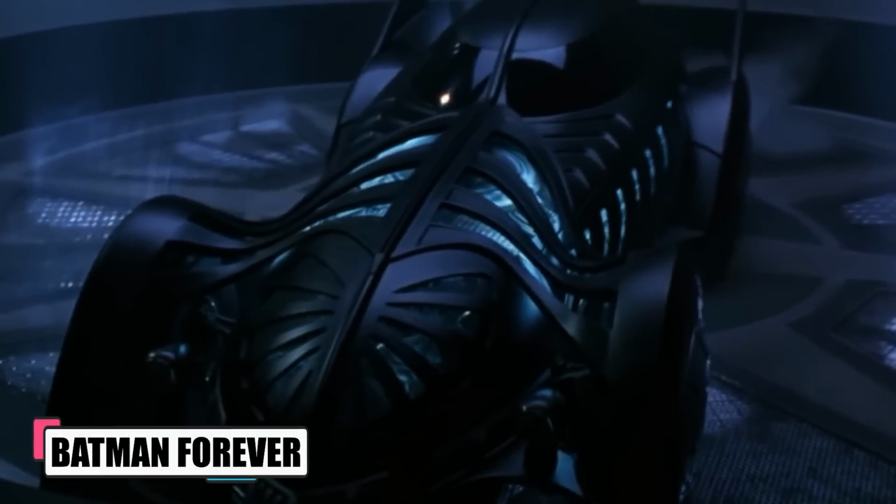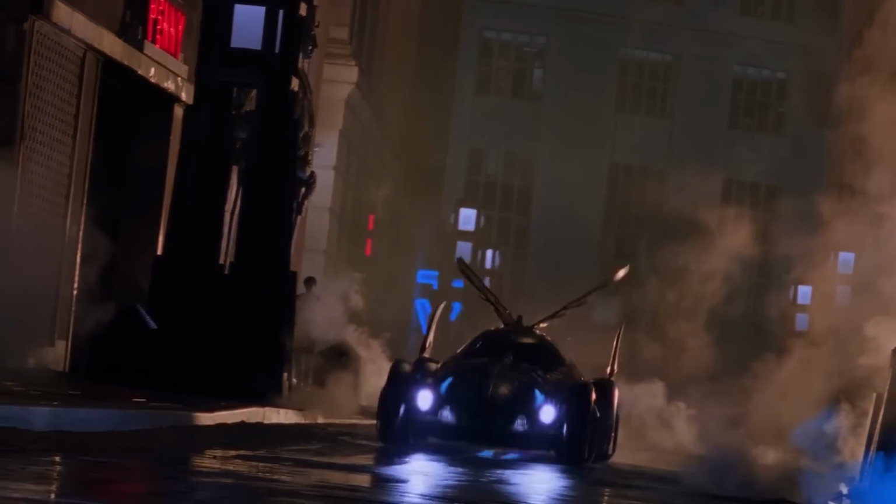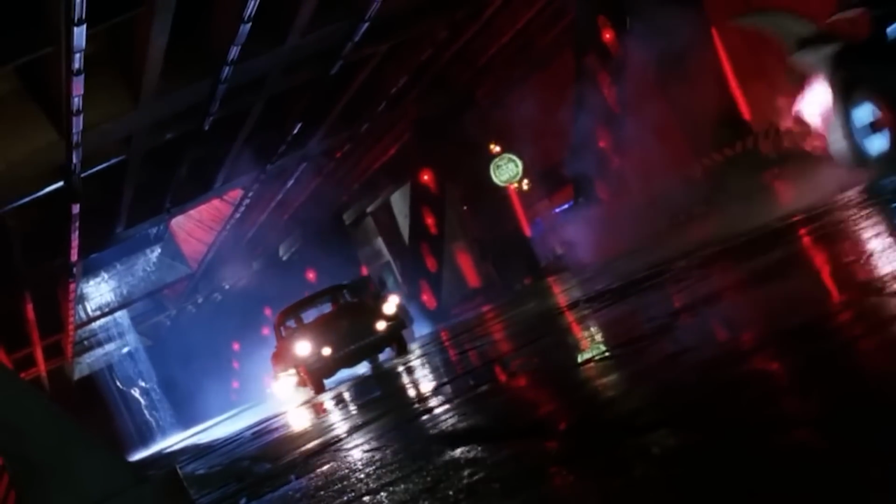Batman Forever. In the 1995 Batman Forever movie, starring Val Kilmer, the Batmobile played a vital role as it was Batman's main mode of transportation. The Batmobile was powered by a Chevy 350 ZZ3 high-performance motor with a high-temperature epoxy fiberglass laminate body. Sadly, this version of the Batmobile was destroyed in an attack by the Riddler on the Batcave. The Batmobile was replaced by a single-seater car.